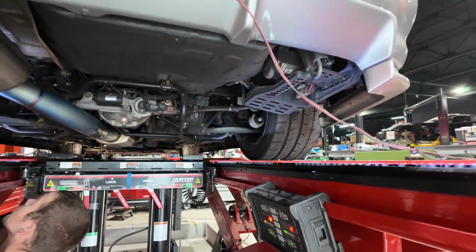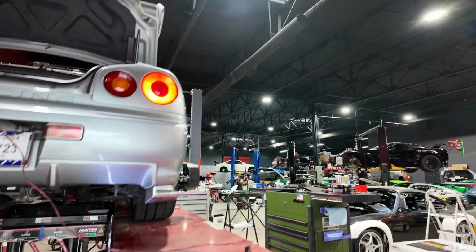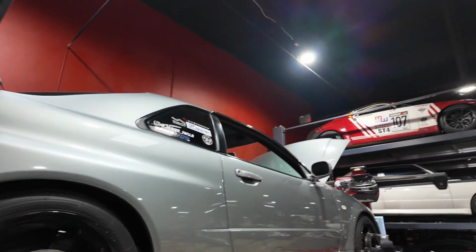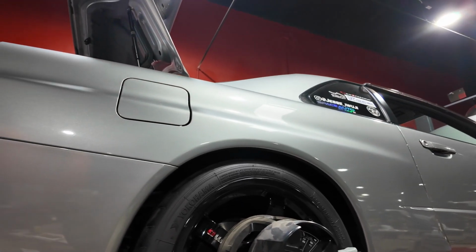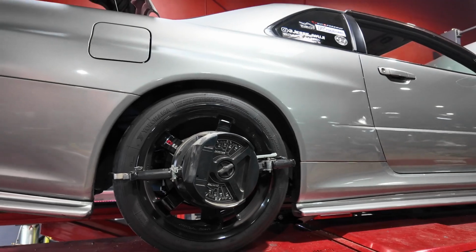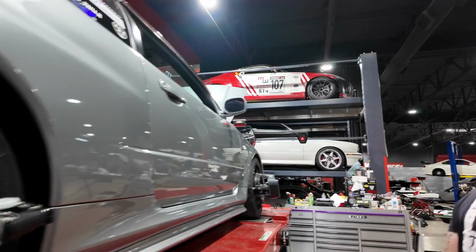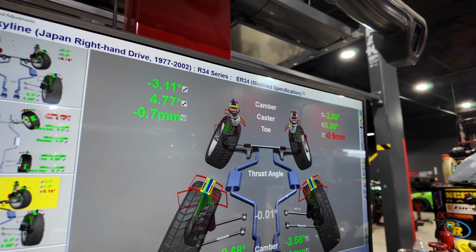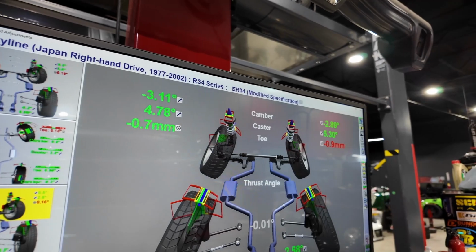And all this is getting information fed from these instruments connected to the wheels. Those lasers hitting them are basically trying to figure out, okay, what's the camber like? What's the caster like? What's the toe like? What's everything like? That's what that's doing. So making adjustments right now on the fronts, getting the toe, the camber, all that stuff right.